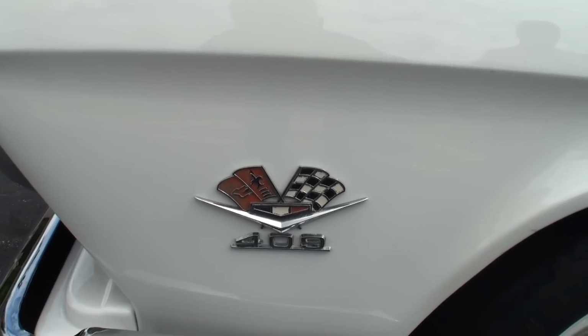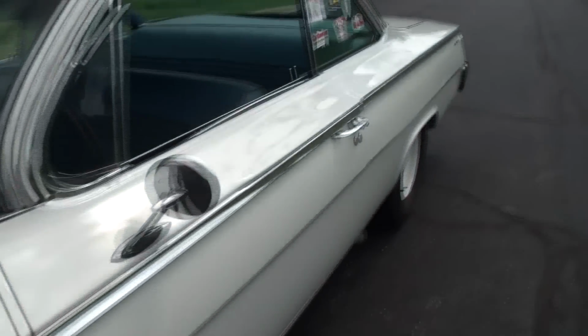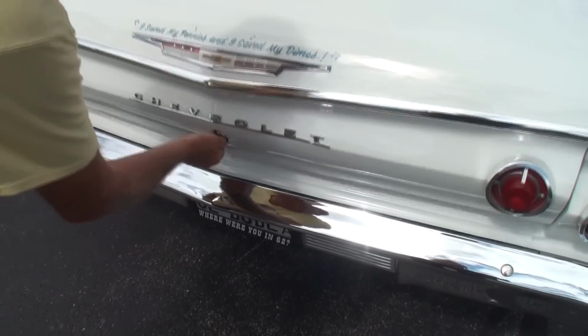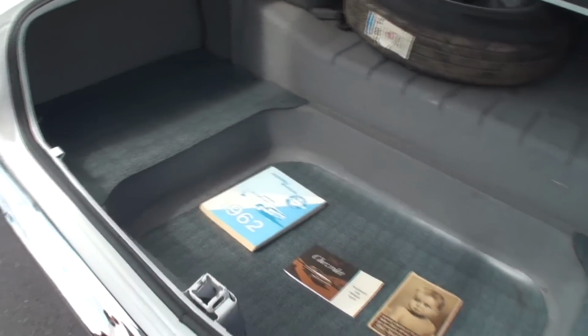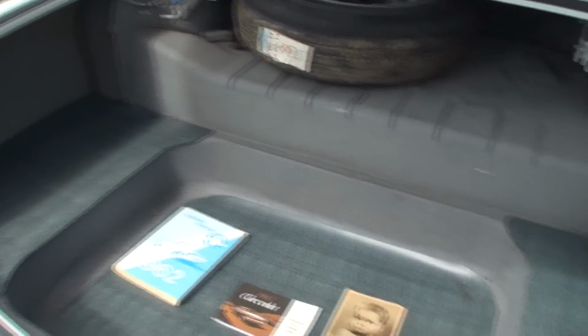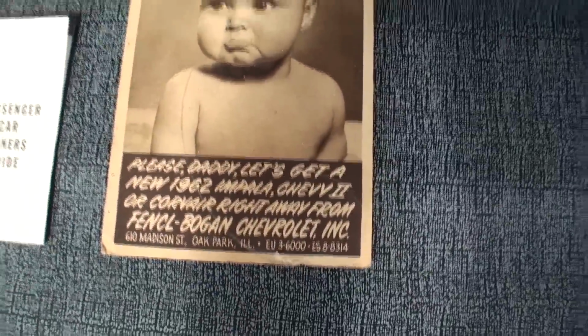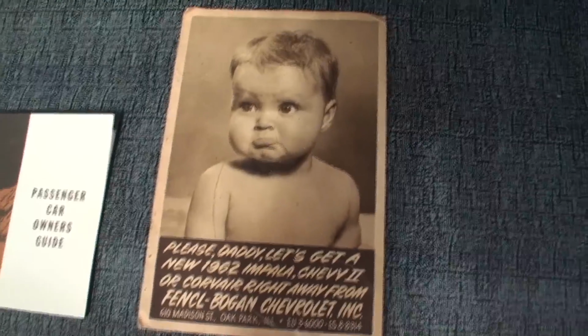And the all important 409. And I'll show you, let's open the trunk. We've got a few trunk and treats. And in this one, well, look how clean this wide trunk is. Lots of cargo room. Really nice. A great little piece there.